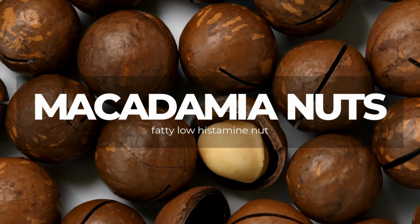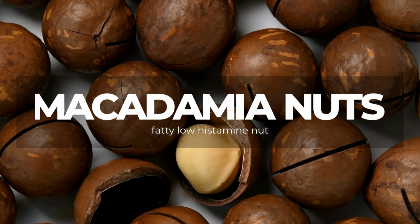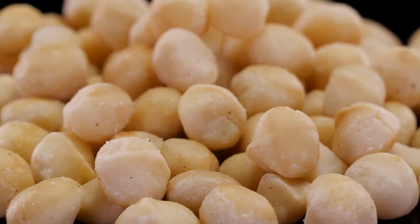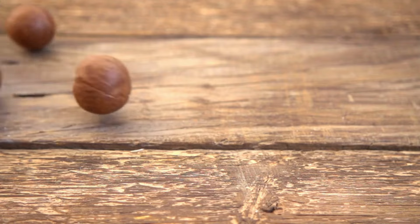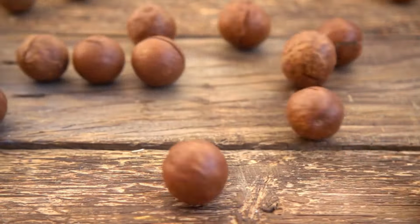Macadamia nuts, as previously mentioned, are a fatty low histamine nut that's native to Australia and famously grown in Hawaii. Somewhat similar to the pili nuts covered later on, macadamias are very fatty and grow best in humid tropical environments, so they're pretty expensive and often a bit aged once they reach mainland Americas, Europe, and elsewhere.